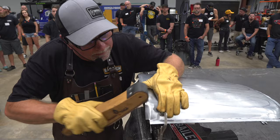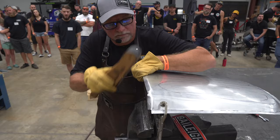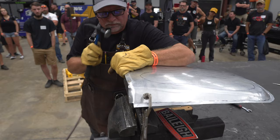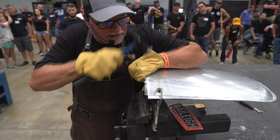The straight edges are no problem. That all goes easy. It's all in the shrink part where it rolls around the corner. I'm basically doing the same thing with the hammer, not hitting it directly, but walking the hammer.